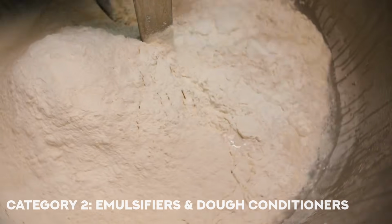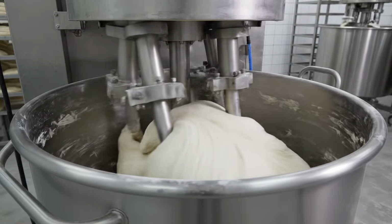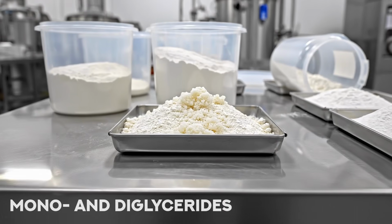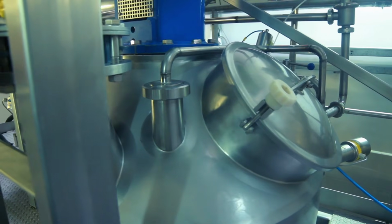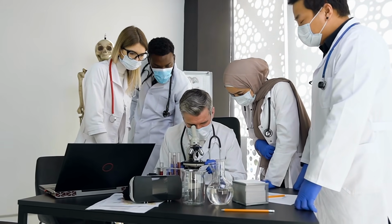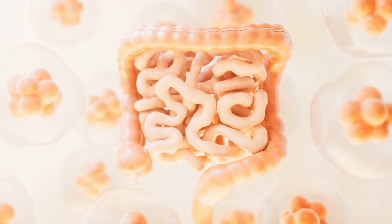Category 2. Emulsifiers, dough conditioners. These chemicals make dough easier to work with in factories. They create uniform texture, prevent sticking, and extend freshness. Mono and diglycerides, emulsifiers that blend oil and water, derived from plant oils or animal fats chemically altered through industrial processing. Studies link emulsifiers to gut inflammation and metabolic issues, especially concerning impact on children's developing microbiomes.